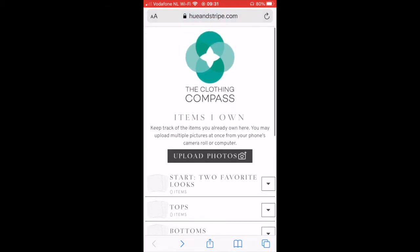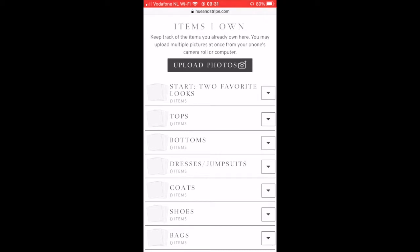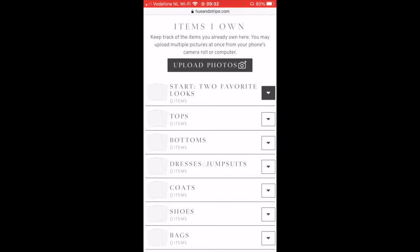Okay, once you click on that link I sent you to go into your virtual closet, this is what you'll see. All these categories I've preset for you. The best thing is to take pictures in order of these categories. Start with your two favorite looks. So, full outfits taken as a selfie, head to toe. That's where I want you to start.